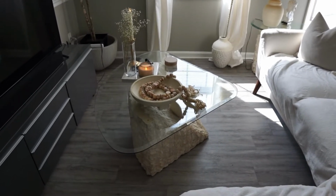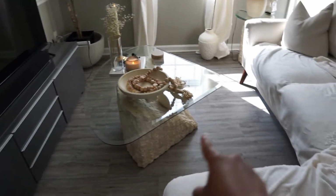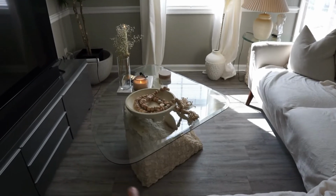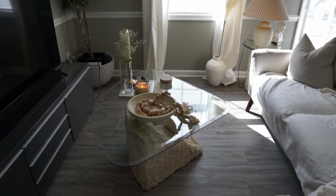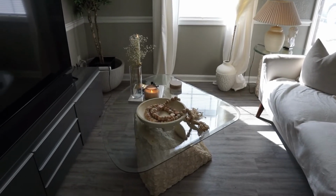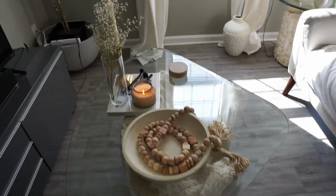So when I saw this coffee table, I was like, I think this is perfect because I still have some room here, and it's just the way that the shape is. It allowed me to have more space and it looks more airy. It doesn't look too cluttered, and that's what I like. I keep it the same way that it was before, the same home decor.